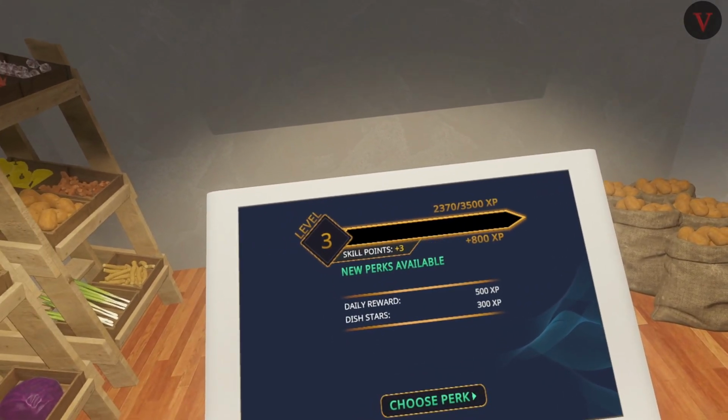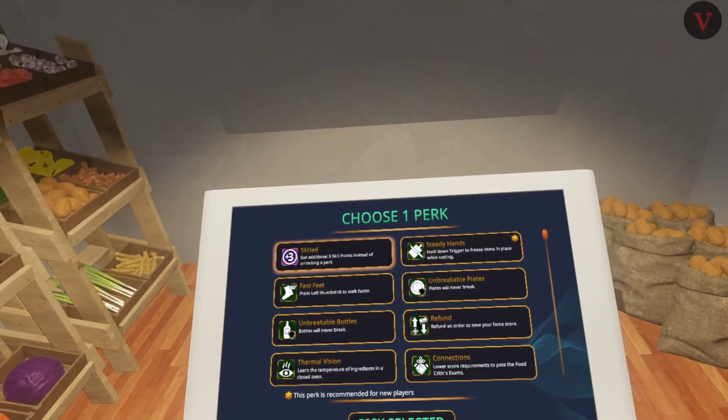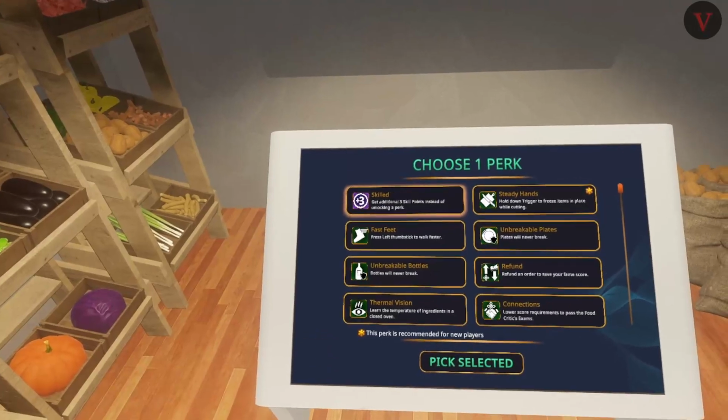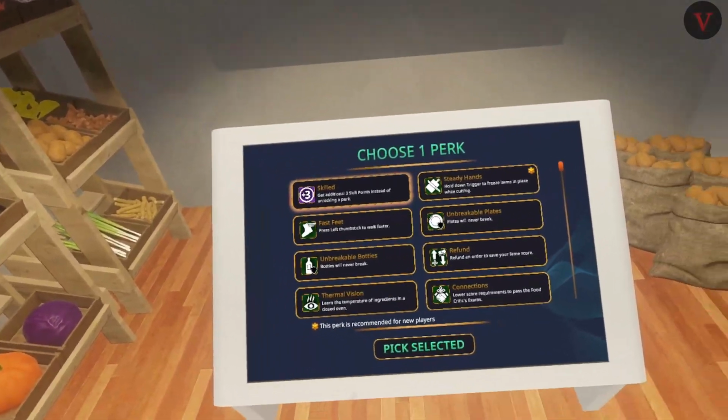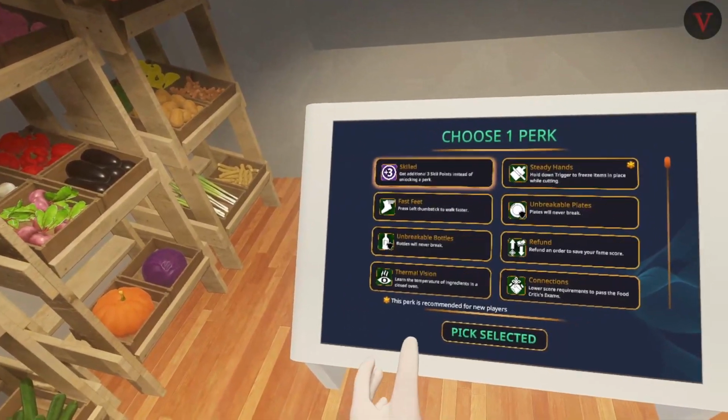Probably not going to get a level out of it. Oh, it did. Oh, I got to choose a perk. These unbreakable things are starting to look a lot more appealing all of a sudden. Just because, fighting with the controller.